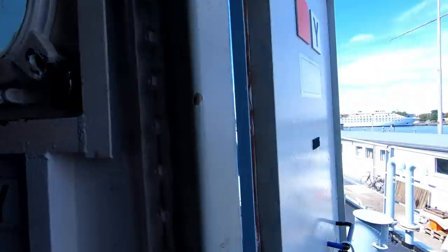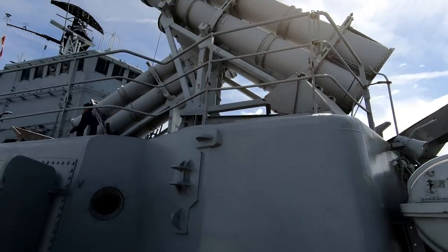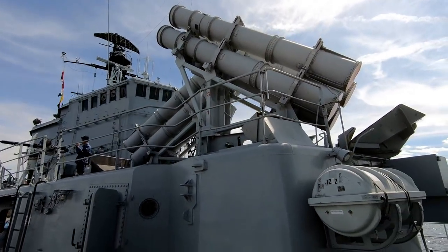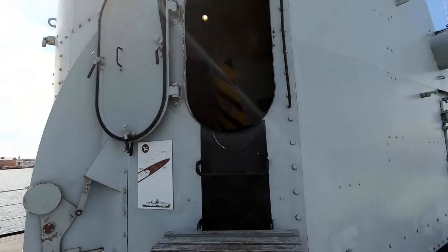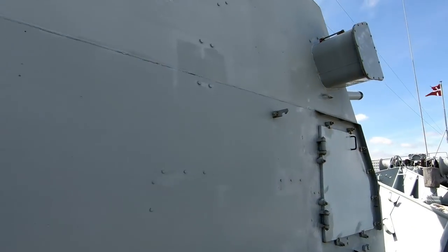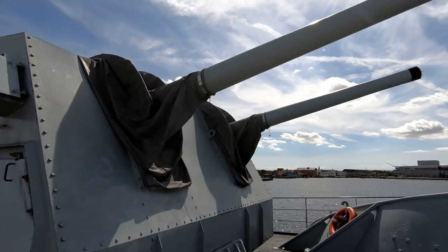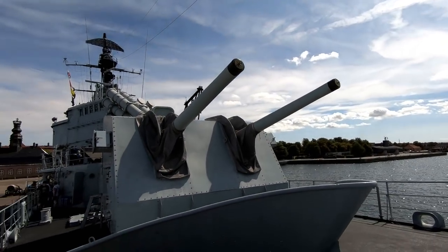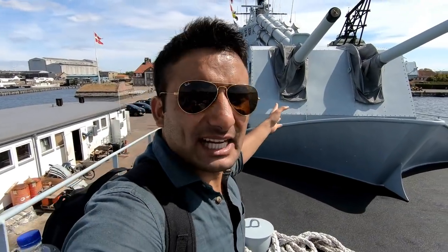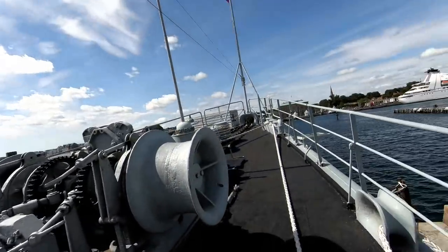So we are on the front side. You can see these are the heavy weaponry. What all do we have? I'll show it to you guys. These are the war cannon guns. You can see. We'll be going inside and finding out more about this. And before that, I'll be taking you to the top.